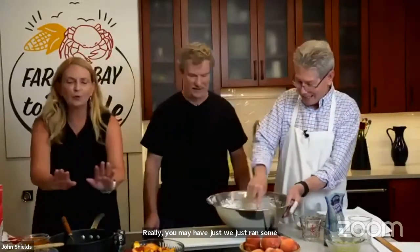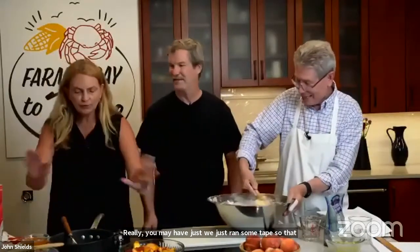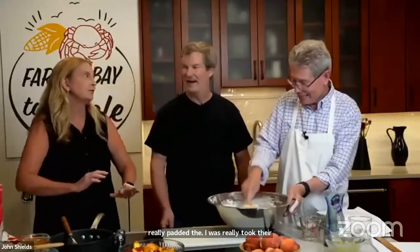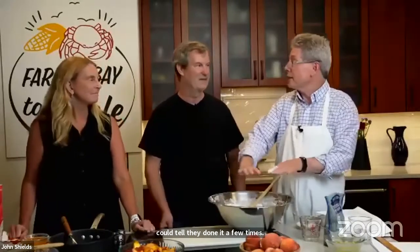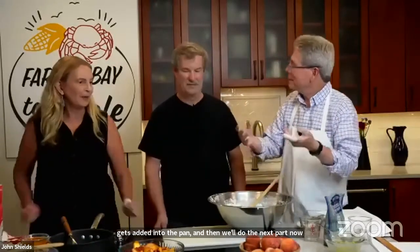rolling it out. You have some of the coolest rollers that I've ever seen. We just ran some tape that we saw on the rollers. They really padded the corner. I was impressed. Yeah. They really took their time and you could tell they'd done it a few times. Oh, yeah. I mean, they were experts.